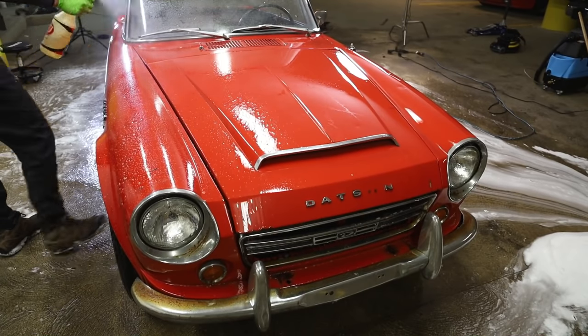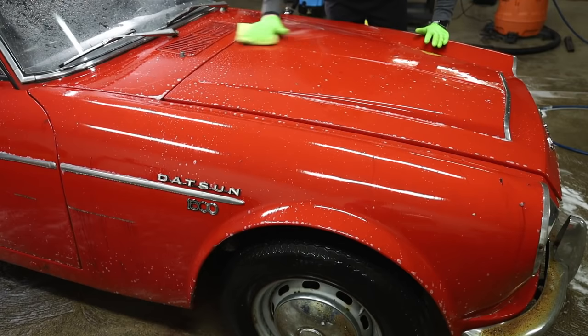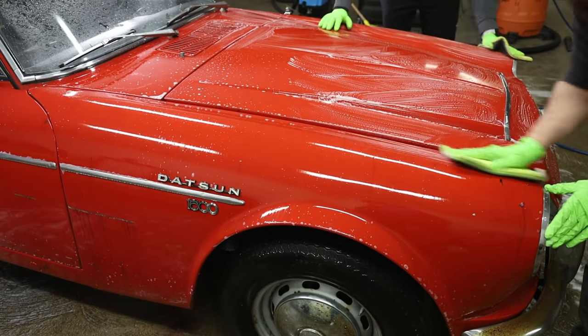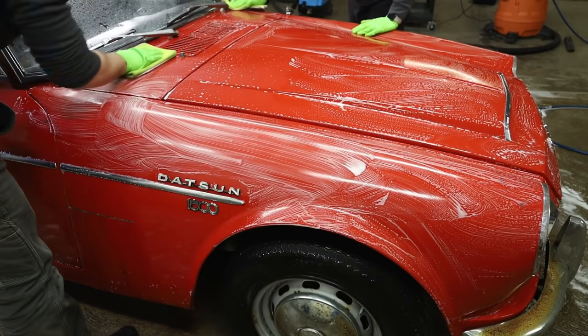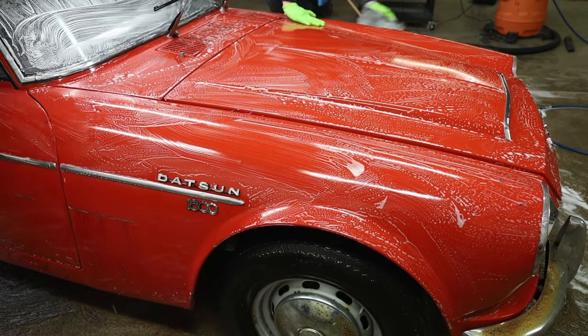So after giving the car a good wash, we went ahead and covered it with an iron fallout remover, which took all the rusted iron out of the paint, and then we clay barred the entire car just to get it completely prepped for the polishing stage. And when we rinsed the car off, if you look at the ground, you can see all the purple streaks, which is the iron that was removed, and it's pretty satisfying to see, just knowing that that paint is completely clean. And then for the polishing stage, we used a Rupes buffer with Meguiar's 210.